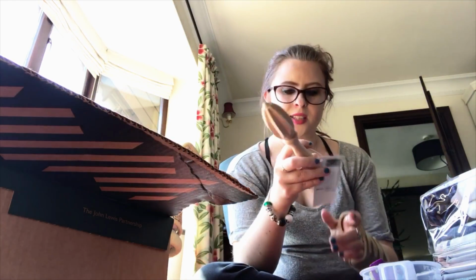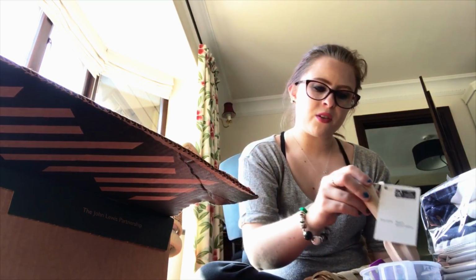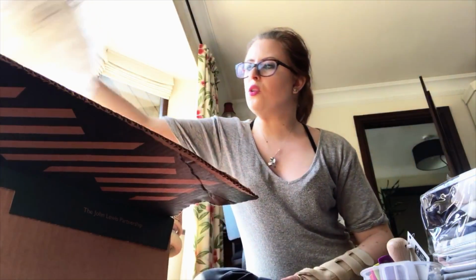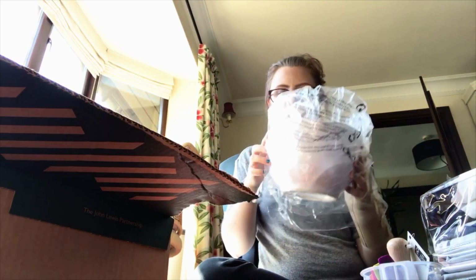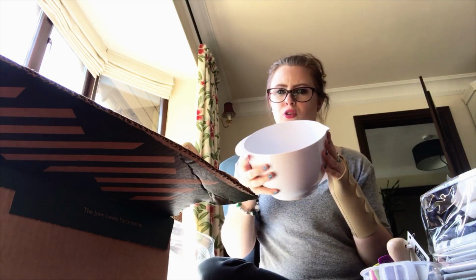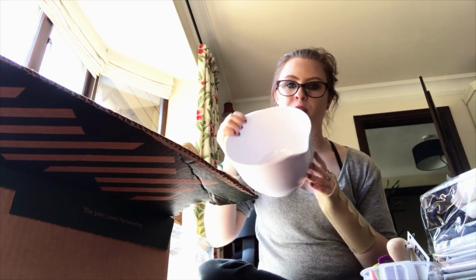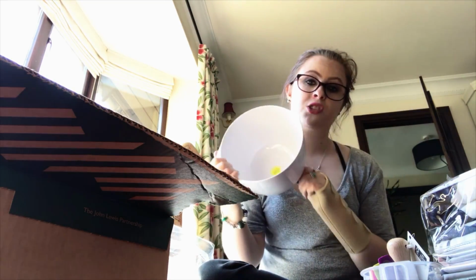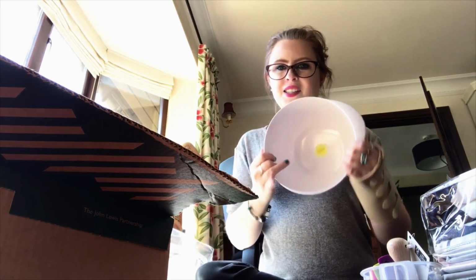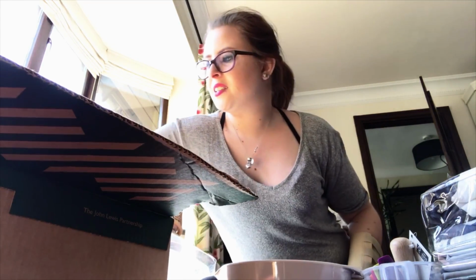I've got, what is this? Like a lemon? Oh, it is a lemon squeezer thing. I don't really have lemons very often, but in general, very handy to have. We have also got a really small mixing bowl, which I think is very handy. It will probably keep me to doing things in small sizes because obviously I won't have a massive bowl to make things in, if that makes any sense at all.